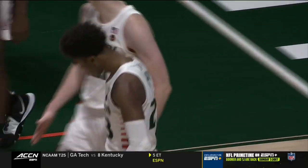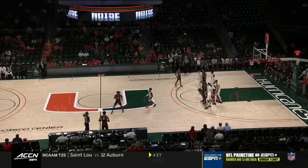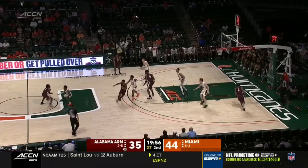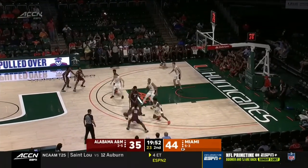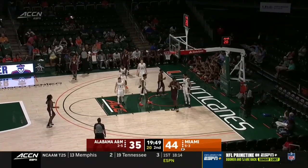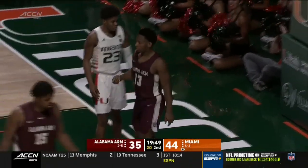There weren't many misses for either team in the first half. 51.6% to be exact from the field for the Hurricanes, but 57.7% by Alabama A&M. They led early on. They trail by 9 to start the second half. And Alabama A&M, with their road red uniforms, controls the opening possession of the second half.